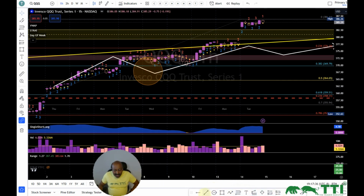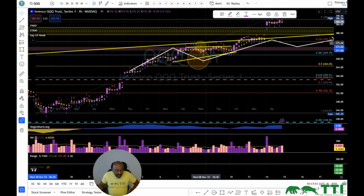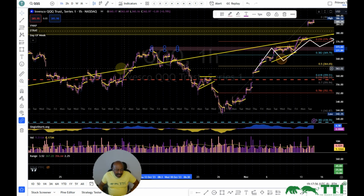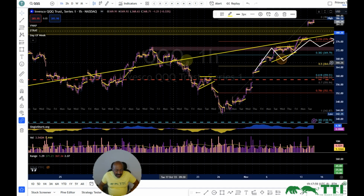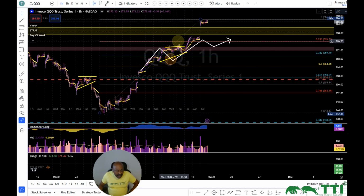Because the entry is this. The entry is this area, right? This flag that we formed on the way up, this pennant that we formed at the break of that high, that's our entry. And I'm going to remove this old trend line because it's really not in the picture, so it just confuses us.